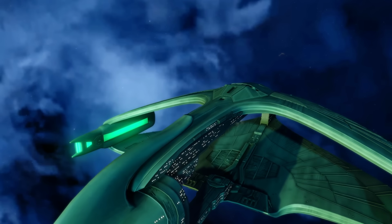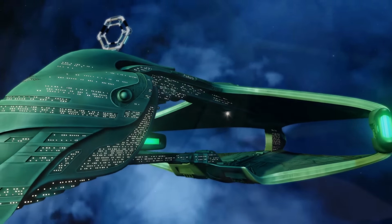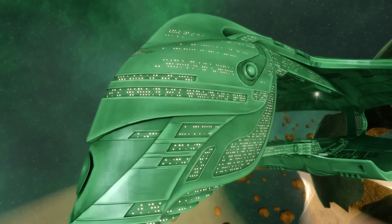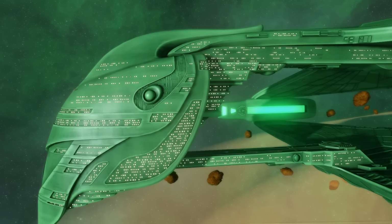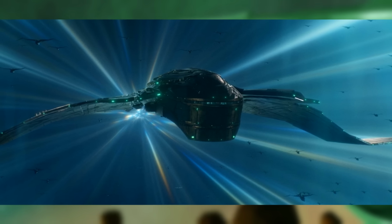However, the D'Deridex was an enduring design, and the Star Empire had produced them in such quantities that they continued to operate in the Star Empire for decades after. The lore has multiple differences on what happened to them post-supernova, as by 2399 the Star Empire had moved on to numerous other designs that were far more slimmed down thanks to the loss of their homeworld and many facilities.